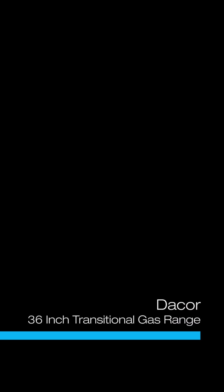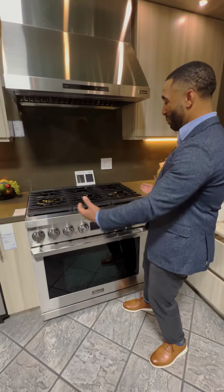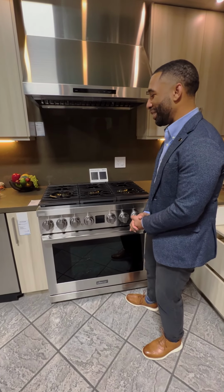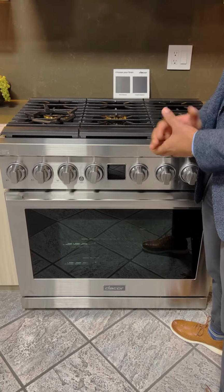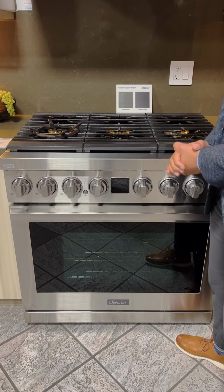Excited to talk about Dacor's new lineup in 2023. In 2023, we're expanding our transitional cooking line. Historically, we've had this beautiful 36-inch transitional range. We're adding a 30-inch product as well as a 48 for 2023. This allows you to cook Michelin-starred meals in the comfort of your home.